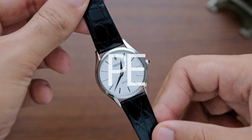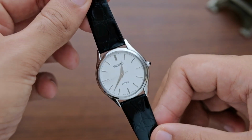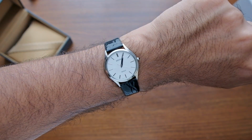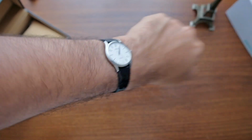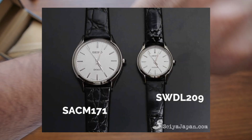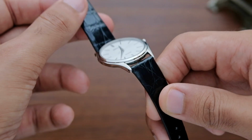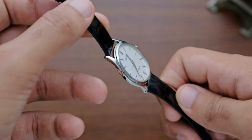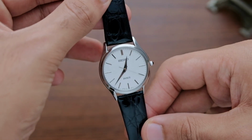At first glance, many people might think this is a woman's watch because of the size. But believe it or not, this is the men's version according to Seiko. There's another model which is about 24mm wide, and that is, according to Seiko, a woman's size. However you slice it, this is pretty much a unisex watch in today's culture. It would look great on you regardless of your gender or sexuality.